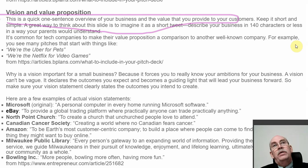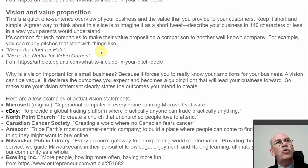That's our value, safety. We're providing safety in the backpacks to kids. Something like that. Keep it short and simple. A great way to think about this slide, which might be your second slide or your first slide, is to imagine it as a short tweet. Remember, when you're using Twitter, you have to describe your business in 140 characters or less.